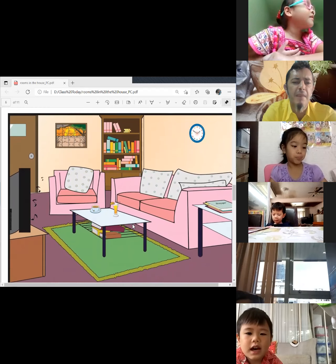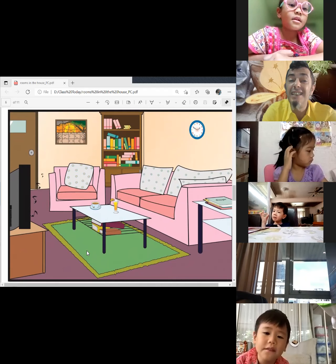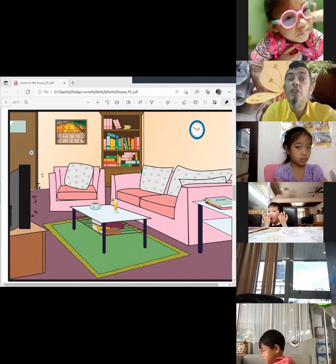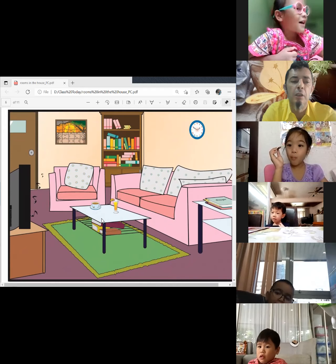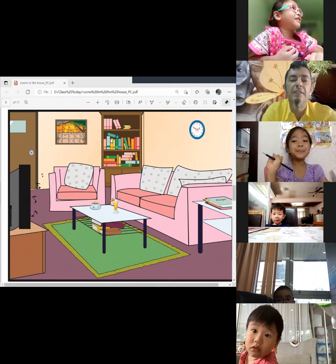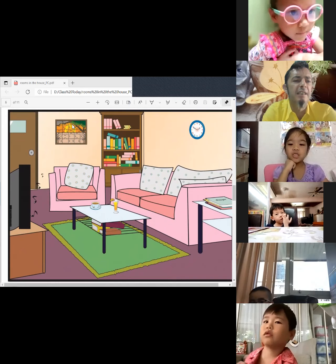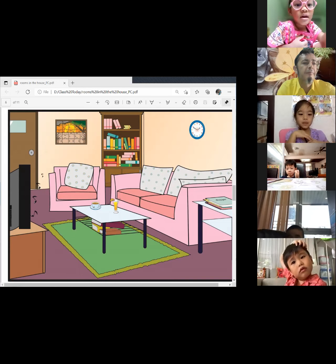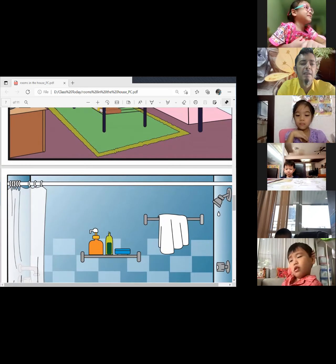This room, where is this? In the living room. Live in the living room. Maybe you have big comfy chairs, sofa. Some tables, ooh, a coffee table. TV in the living room, and there's a picture in the living room, some books to read a book, and a clock. Yes, there's a clock to tell the time.